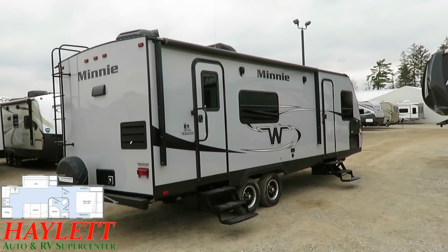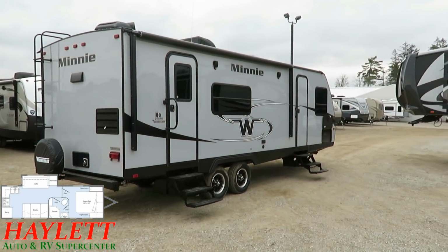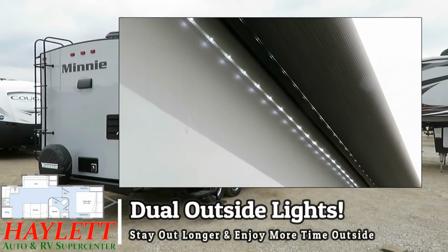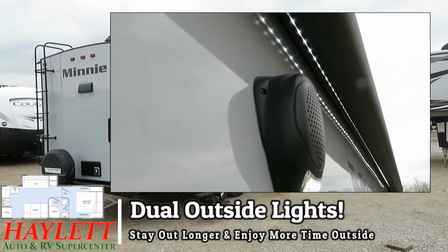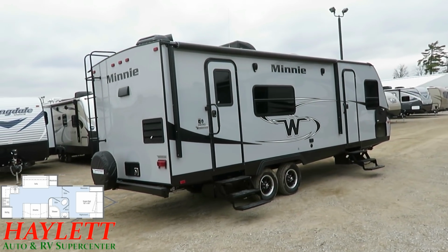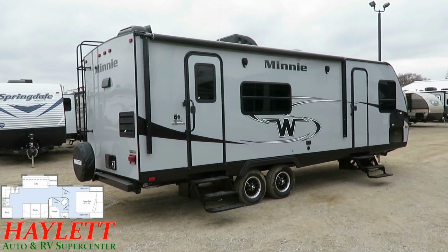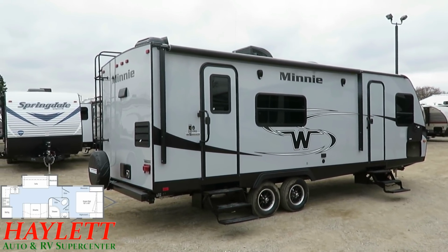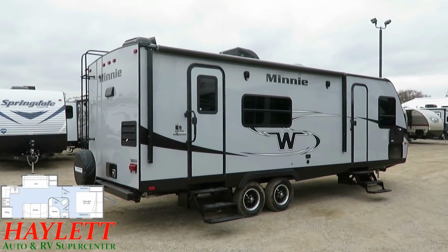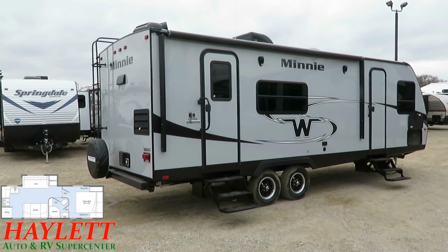The awning, actually, they did something very neat on this awning. I noticed it right as I came over here. They upgraded the light system so that you have not just LED lighting under the awning, but also LED lighting on the speakers below the awning, which is something I'd previously really only seen done in a category like this on the Coachman Apexes that we have here at Haylett's, and to some degree on the Cherokee travel trailers we also have here. So it's interesting that they're finding more ways to bring more light outside.